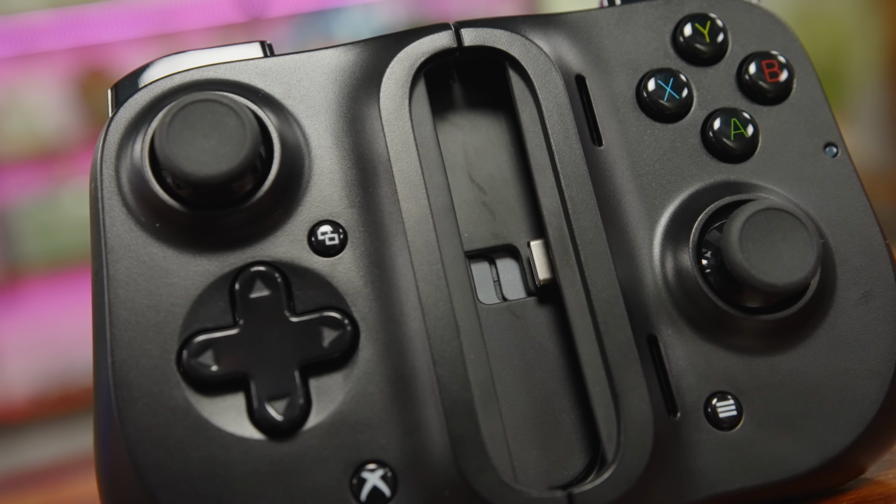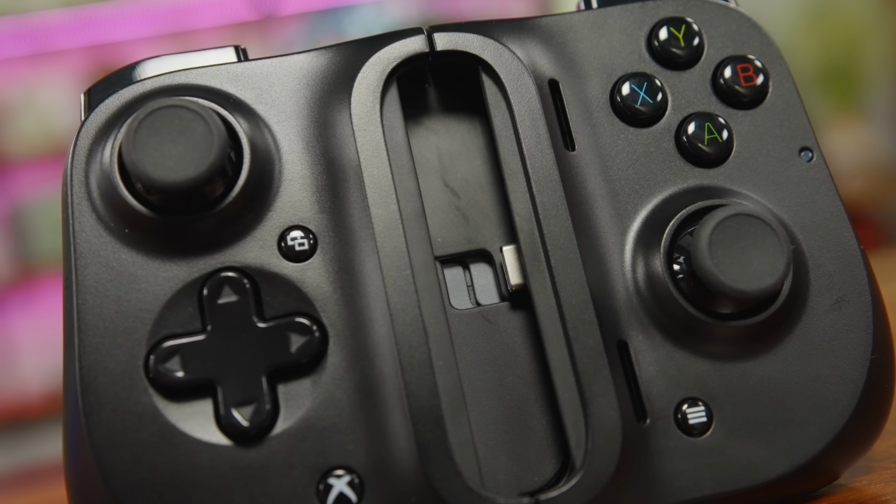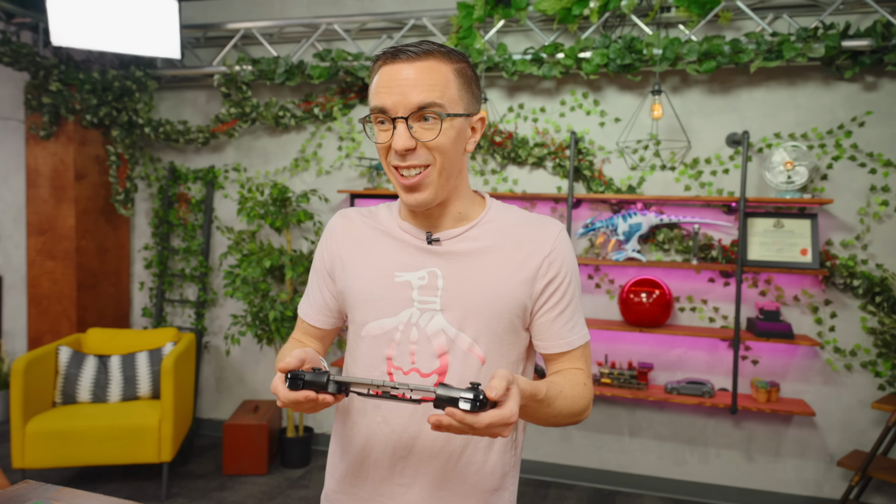Because for a controller, I don't really care about a lot of the bells and whistles. I just want a physical set of controls that I can plug into my phone and it just works. And that is exactly what I've got here. And honestly, I care more about saving the money than getting a slightly nicer experience. I'm actually happy with this.